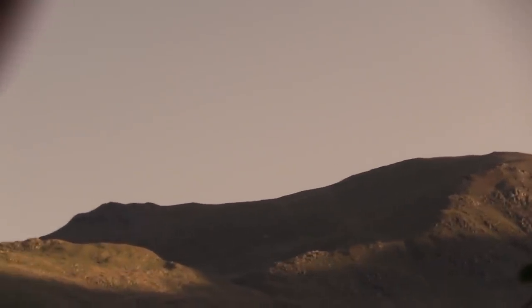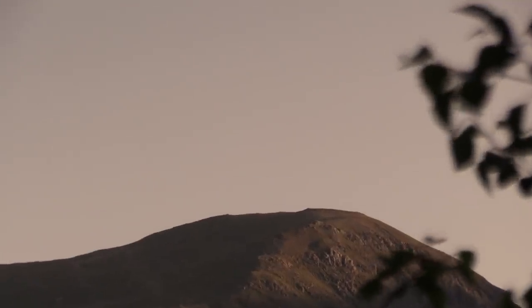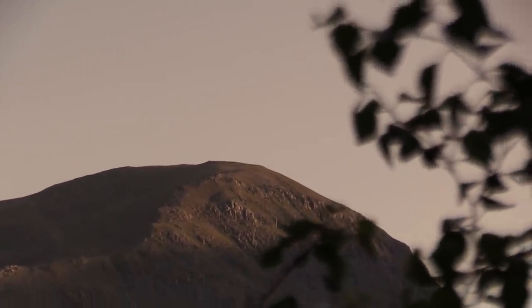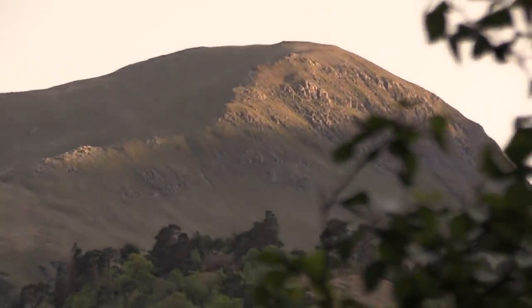That is an absolute beast. Look at the sun on it like that, hitting that, well, western face of it. Oh man, I think I might climb that tomorrow, you know? I think it's about 950 meters high, a couple thousand feet.